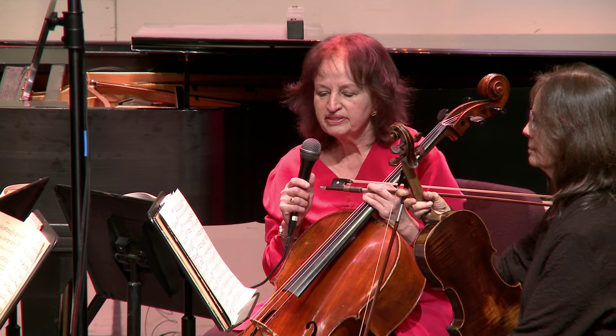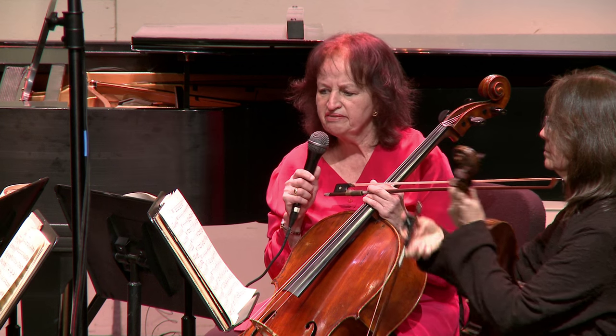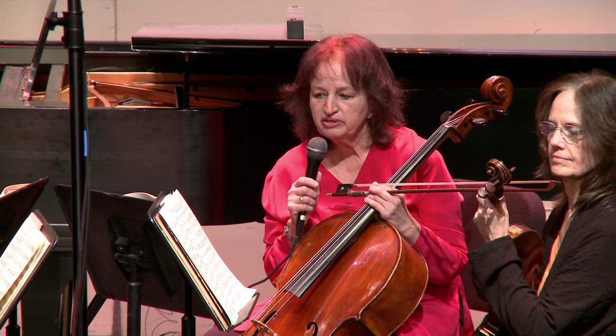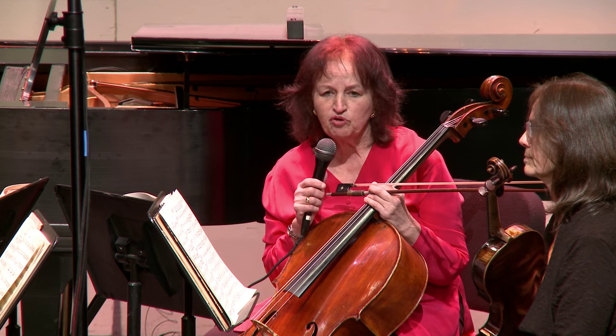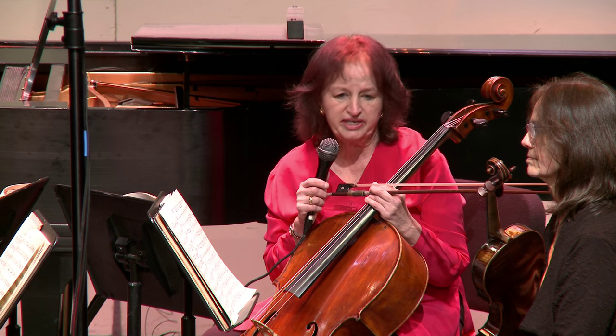They write in very different styles. The Haydn quartet that we're going to play is one of his later works. It's an Opus 77, number one. Opus means book number, so this is presumably the 77th piece that he wrote.